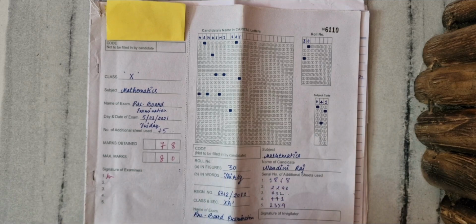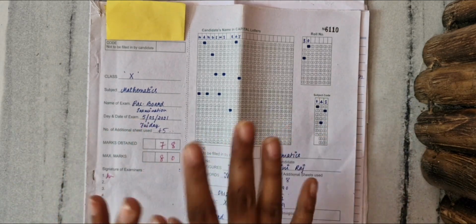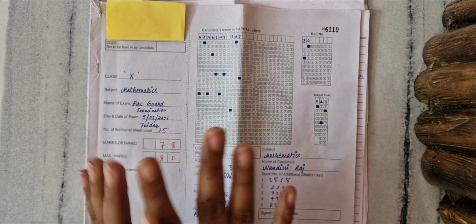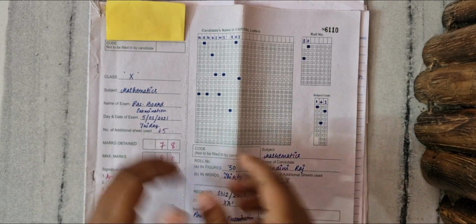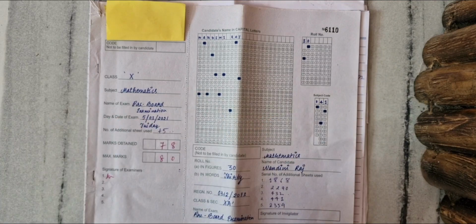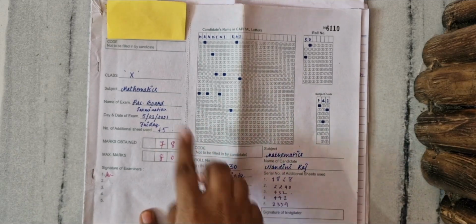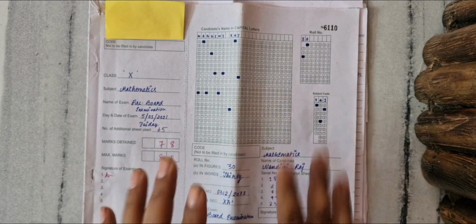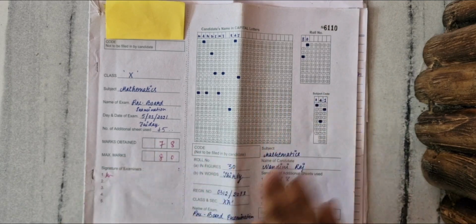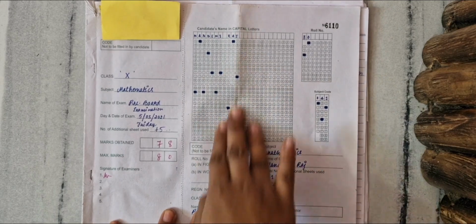So what am I going to do in this video? I'll be analyzing my mock paper. Most of you would have given your mock test of class 10th by now. So how do you analyze your mock paper? We were provided with our answer sheets and allowed to take them home, so I took mine with me. I'll tell you how I scored 78 in my mock test on 5th of March 2021, what my strategy for my board examination was, and how I prepared for that. So without any further wastage of time, let's get into the video.